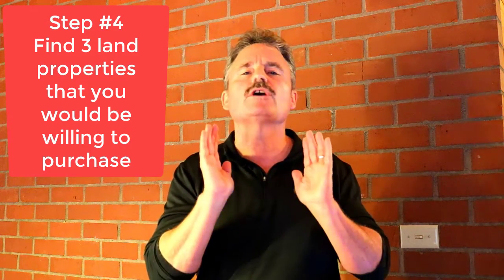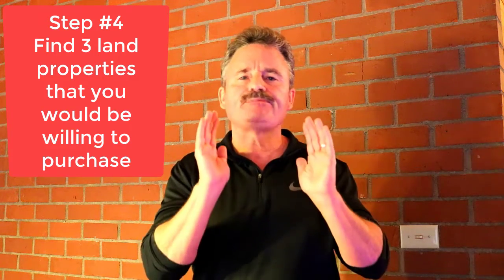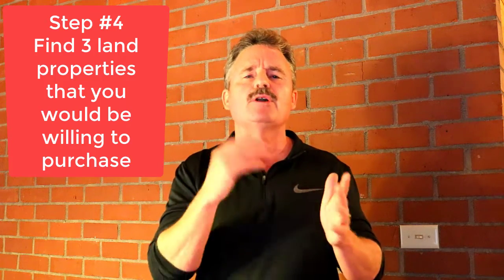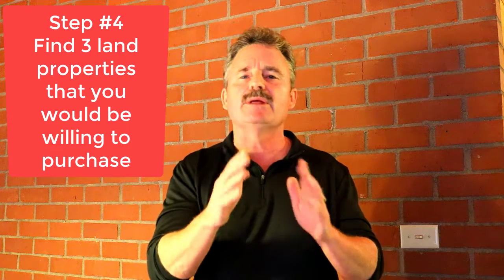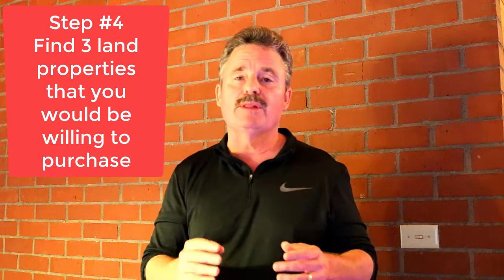So we're just looking for bare, raw land. Maybe that has a power pole near it. It doesn't mean that the new owner, if you end up selling it to them, can't put a well or a septic in, but let the new owner do that. That's not your responsibility. Then you're not obligated or responsible for it. Just remember that, okay?